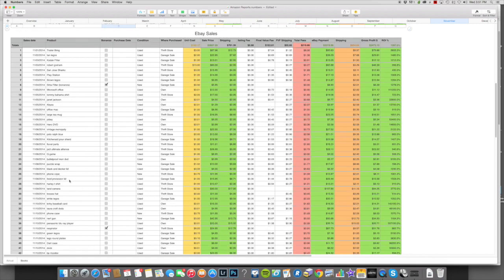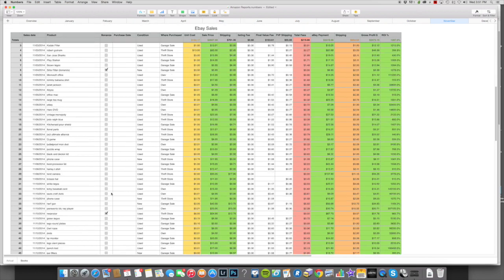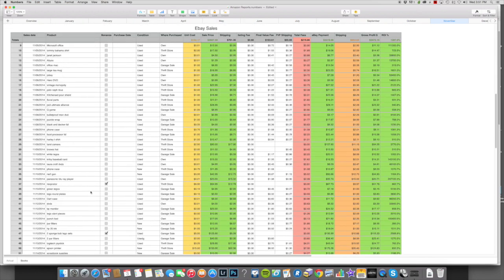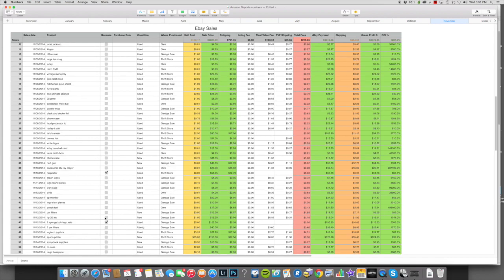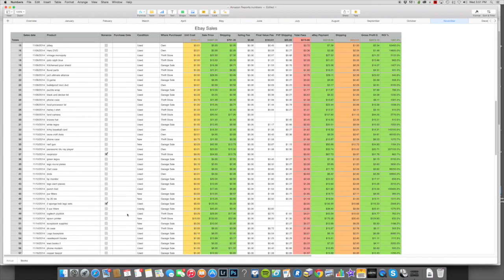Food processor lid, sold for 16 bucks. I only paid $1 for the whole food processor, so that's all pure profit if I sell anything else off of it. Sold a baseball card for 15 bucks. Sold a respirator, 55 bucks. That was sold on Bonanza. Logitech joystick, 30 bucks. Here's that printer I sold for 150 bucks.